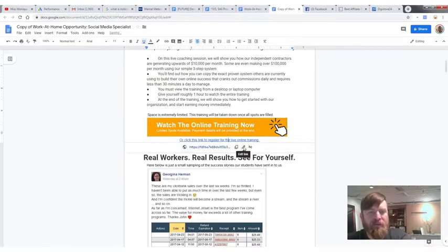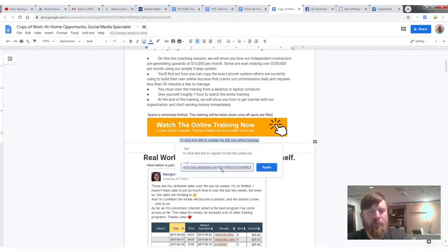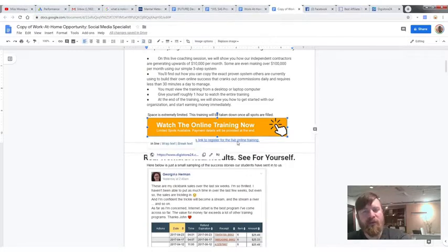You can do the same thing to this link. I'm going to edit link. You could also highlight the link and click this link wherever the link button is. Just click edit the link. Then we're going to paste our own link in here. See, our links are in there.